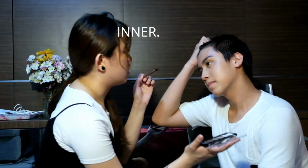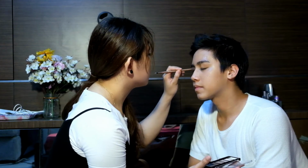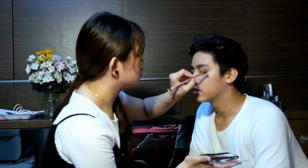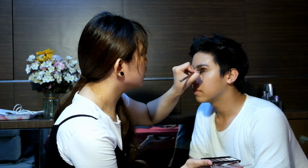I'm just gonna go for the inner one. So, cause just now we went for the outer one. So now I'm gonna go to the inner one. Para mas maging like smoky yung eyes niya. Okay, and then to the other side of his eyes.